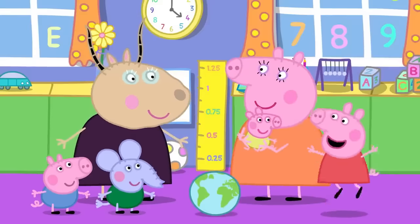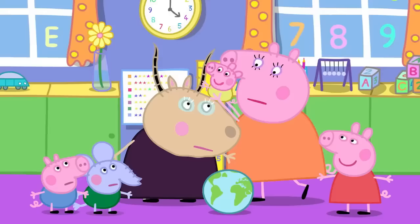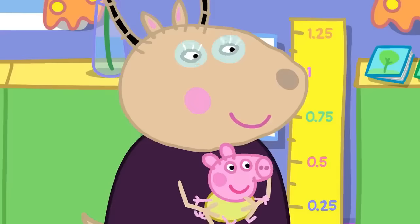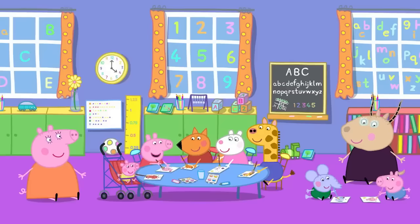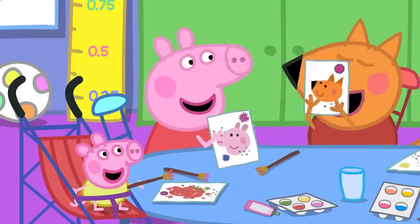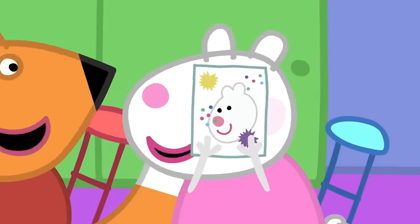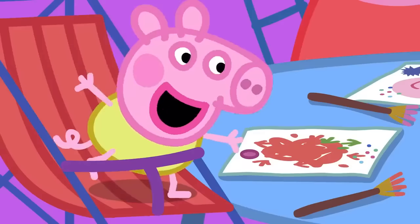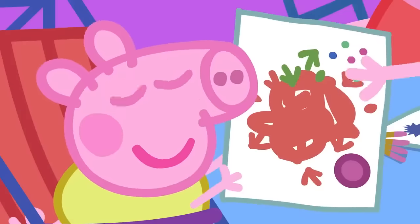And this is Madame Gazelle. Bonjour, little Alexander. Oh! But he likes Madame Gazelle most of all. Perhaps it is time for some painting. Everyone is painting pictures of themselves, called self-portraits. I'm Peppa Pig. Hello. Hi, Peppa. I'm Freddy. I'm Susie. And I'm Gerald. Well done, baby Alexander. It looks like a tasty apple.